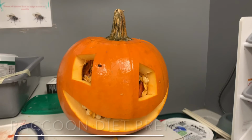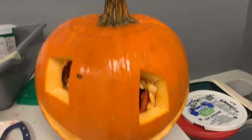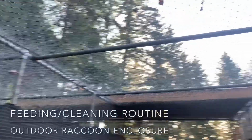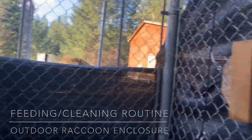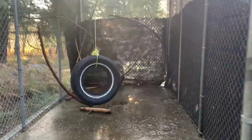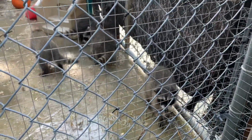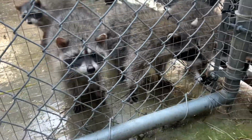Just cut out the remaining pumpkins of the season, and we're gonna feed the raccoons their meat in here. So their outdoor enclosure is just in this chain link fence area. And there's another one here, but it is empty because these guys got released. They are very curious. We have 6 raccoons at the moment. Some of them got released already, but these guys are waiting until the springtime until they can be released.